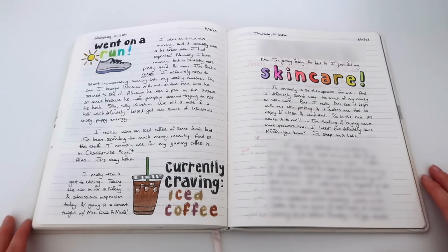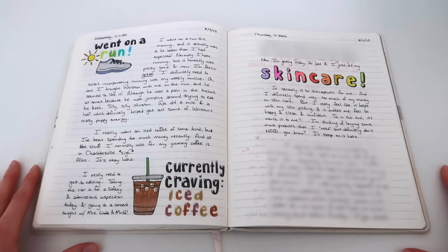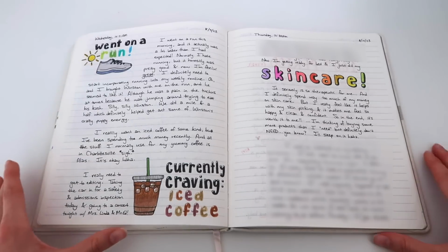And then I just wrote about some other stuff down here, but I really love how these 2 pages turned out. I know I already said that. I just feel like the color is spaced out really well. They stand out and pop so well, and I just think it looks so good. It's so pretty. I love how it turned out.